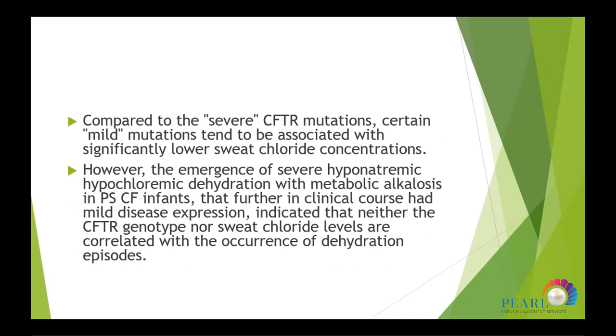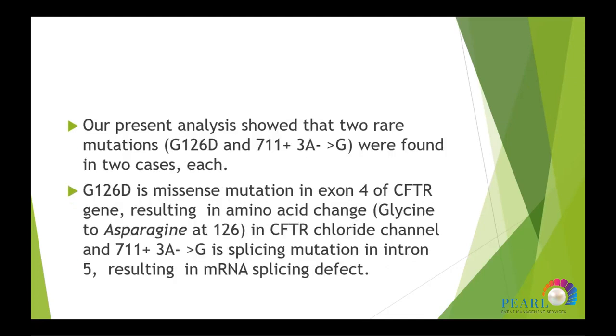I said something about the genotype. These are two rare mutations. G126D and 711+3A>G were found in 2 cases, and they are mild mutations. The girl we discovered at 41 years has the same mutations, so she didn't have big problems, but she has cystic fibrosis. She couldn't have children, so she was divorced, and you know, it is a problem.